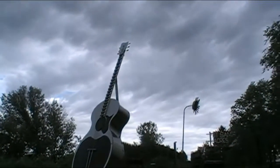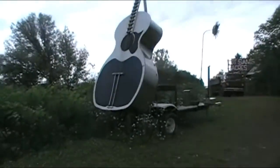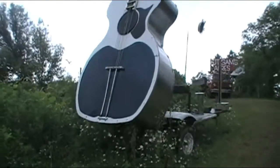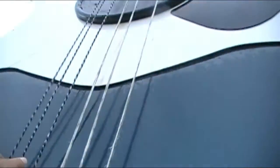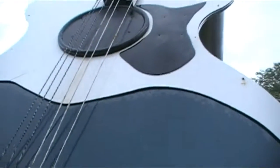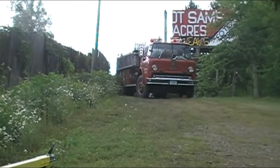Big giant guitar. I know how to play the guitar. Not sure if I know how to play that one. Let's pluck the strings real quick and see what happens. See if it makes any noise. Or are they just ropes? Let's see. Not really. Not really making any good, beautiful sounds. There is another old fire truck. Not quite as old as others.